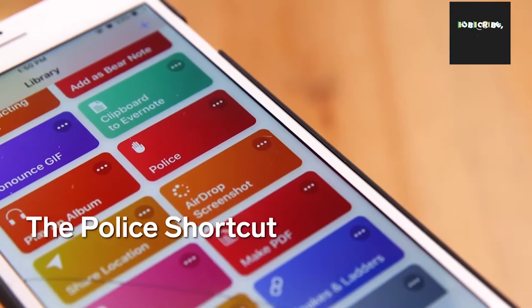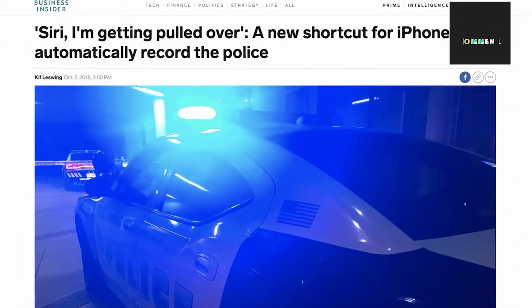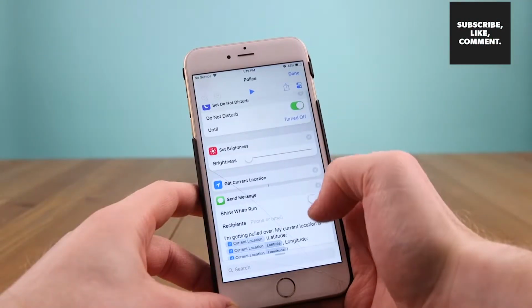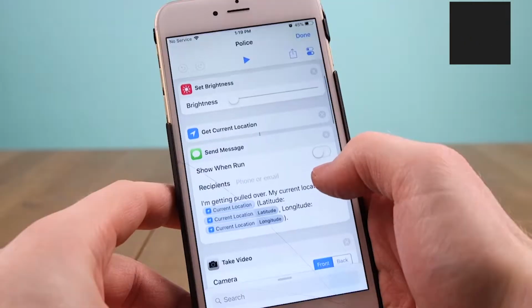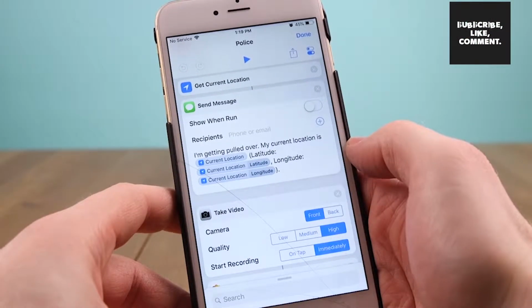There's one shortcut that has gotten more attention than any other, the police shortcut. Created by Robert Peterson, this puts your phone in Do Not Disturb mode, sends a text message letting someone know you've been pulled over, and prompts you to start filming a video. It's a great example of the power of shortcuts.